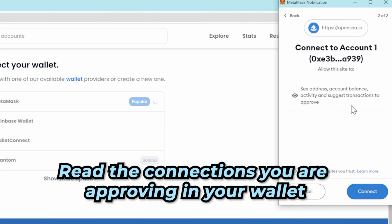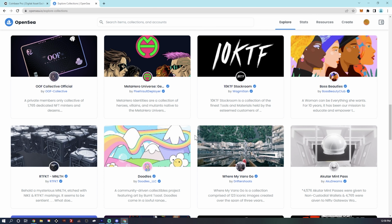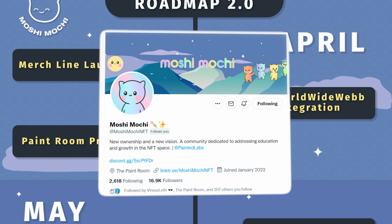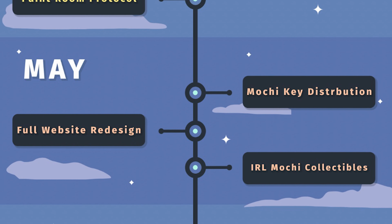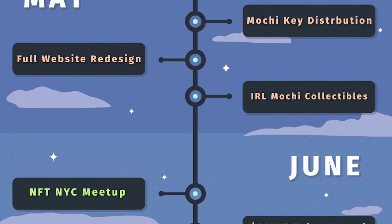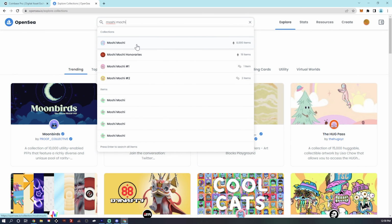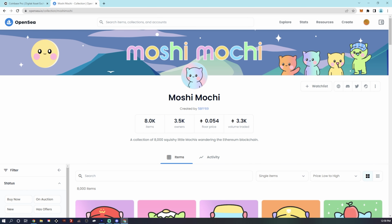Now that your wallet is connected, you can go ahead and find the project and NFT that you want to buy. Be extra careful here since there are a lot of fake projects. The Moshi community did just recently drop their 2.0 roadmap, so I'm going to go ahead and pick up another Moshi today. So in the search bar, I'm going to search Moshi and make sure it is the correct one. Once you open up a project, there are a couple of numbers towards the top that you want to pay attention to.